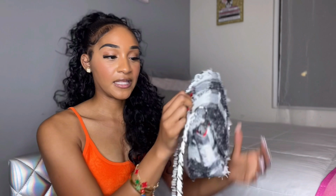But yeah, girl, this is a little bit on the smaller side. It does have a little pocket in the back right here. So let's go ahead and move on to the next baggy bag.